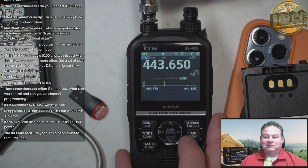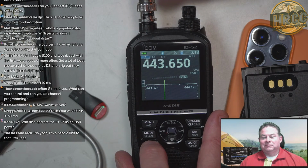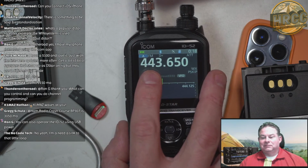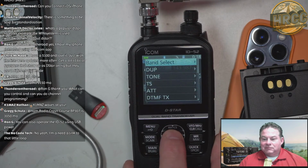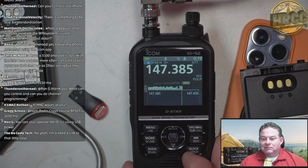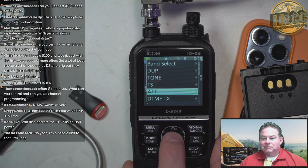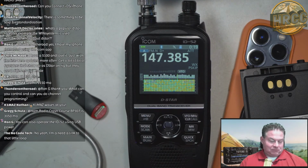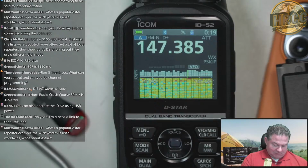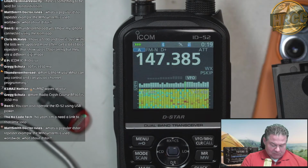So let's do attenuator on, and I will change, let's go back to this guy. The attenuator's on. I have very low noise on 70 centimeters, so I'm going to change the band back up to 2 meters. Let me make sure I got that attenuator on. There you go. So it actually does have an attenuator, which will help you out a little bit as you go to find RFI sources. That's kind of cool too. And again, I have a pretty bad environment in my area.